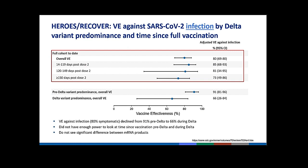In the red box, we see the VE against infection for healthcare personnel, first responders, and frontline workers in the full study period by time since vaccination. Although the confidence intervals are wide, we see some indication in the point estimates of waning immunity over time. Next slide.